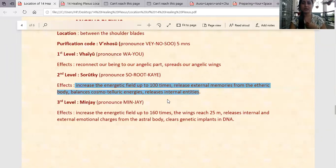due to lack of protection shields and due to lack of good meditation practices or spiritual practices, many souls or many human beings tend to hold any kind of energetic parasites or internal entities. So this will get cleansed by the second level activation of this energetic plexus.